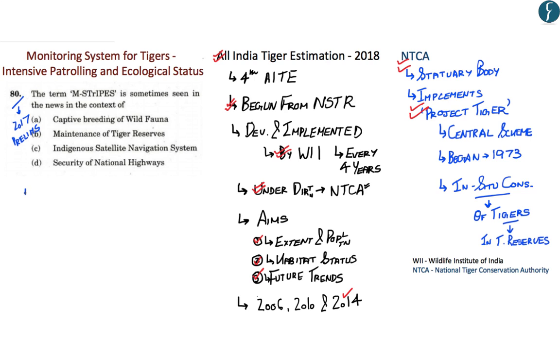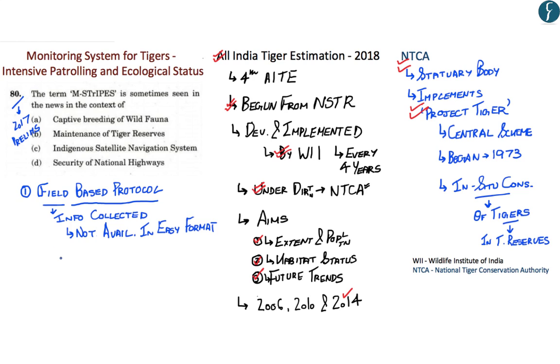Now initially what you had were field-based practices that formed a protocol. Now these field-based exercises were such as patrolling, ecological monitoring, etc. Now the information collected from this field-based protocol was not available in an easy format and therefore could not be used for data analysis. So therefore a new system called M stripes was developed.